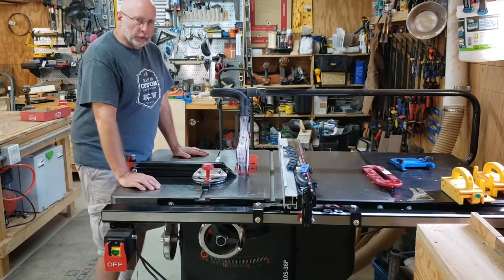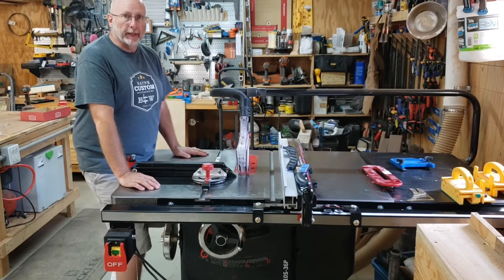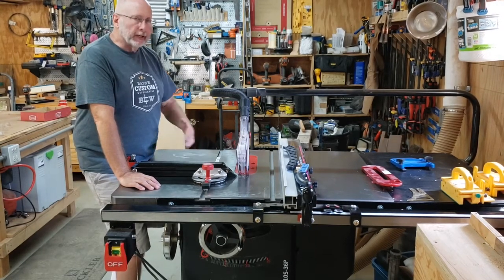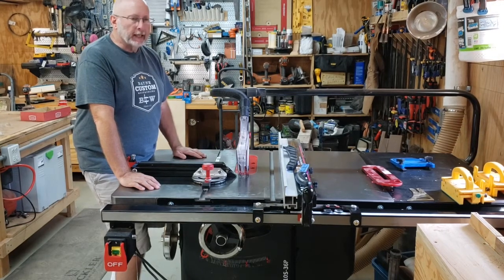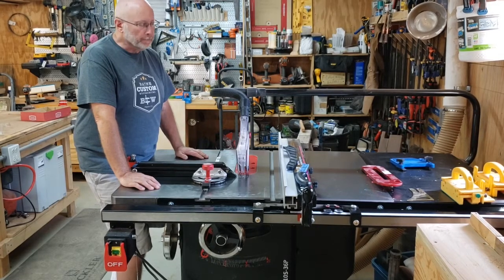But after looking at this, let me tell you what I wanted when I went to a table saw. I wanted a good 36-inch cut, because I need a little bit more room on my saw. I wanted a 3 horsepower motor. I really didn't want a 2 horsepower. I wanted to be a little bit overpowered so that as the business grew, I was able to handle what I wanted.